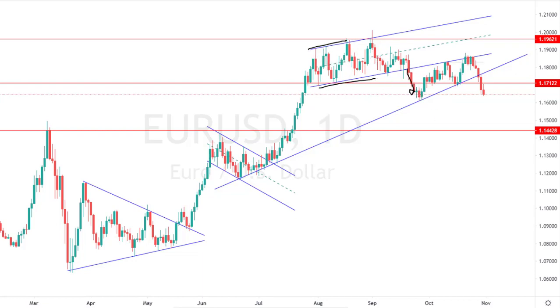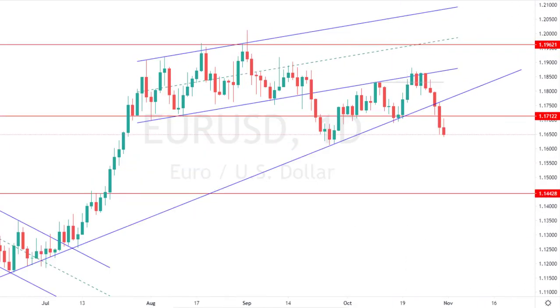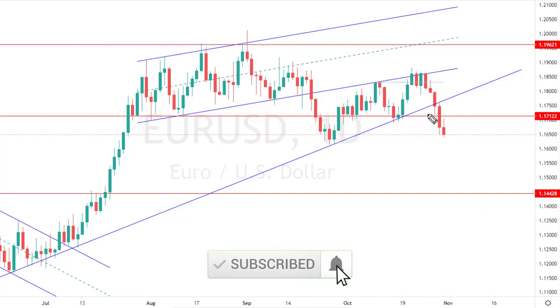So let's zoom in on this currency pair. Zooming in, we can see right from the rising channel, price broke right here, we got a retest right here, we got another retest right here, we shorted right here, downward to this level, and we got out right here. So we can see this currency pair is still under the influence of the bears.